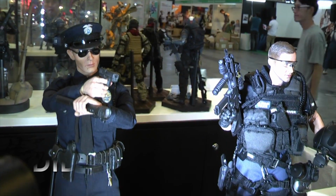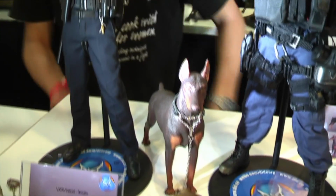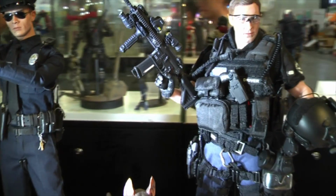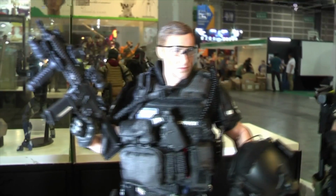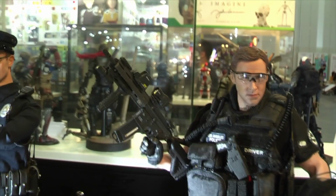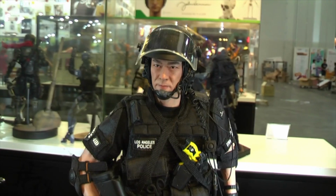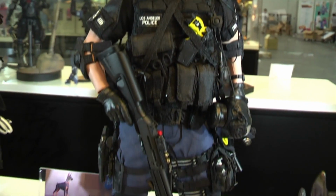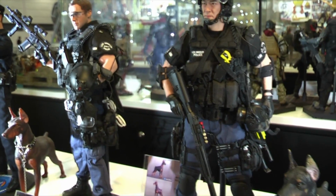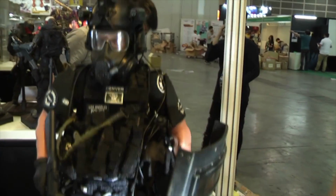Here is DID. They're a company that specializes in much smaller lines. Here is their military police line. I generally don't even give a second glance at military or police type figures. Maybe it's because I don't have as much interest in them, but this manufacturer particularly caught my eye because of the level of detail, the accessories that you get, the posability. I was actually a little bit taken aback by the quality of these smaller figure manufacturers.